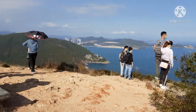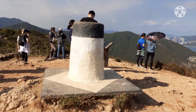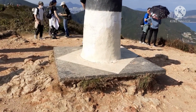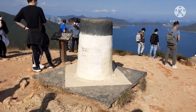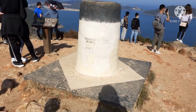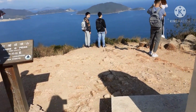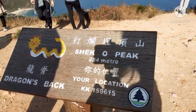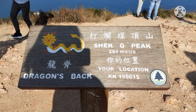This is the summit, guys. Dragon's Back Summit. This is the mark. It's the mark. This is the Shek O Peak, the very summit of this trail.